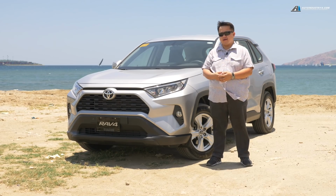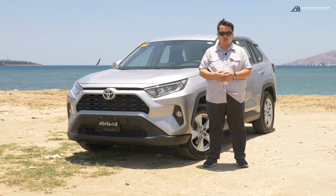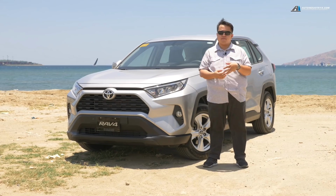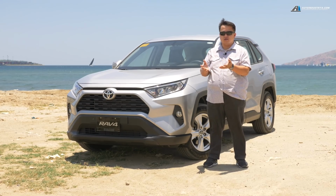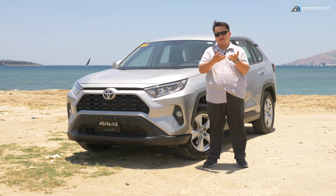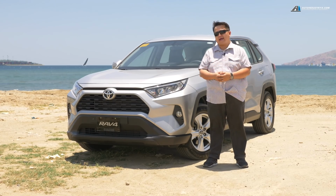The RAV4 undeniably started the compact crossover trend, meaning it was the first vehicle to mix the practicality of an SUV body with the unibody construction of a car that gave you the size, the practicality, and the comfort of a car and an SUV all in one package.